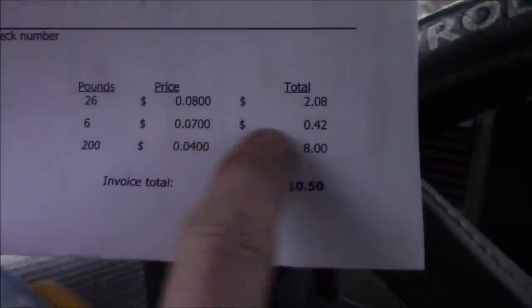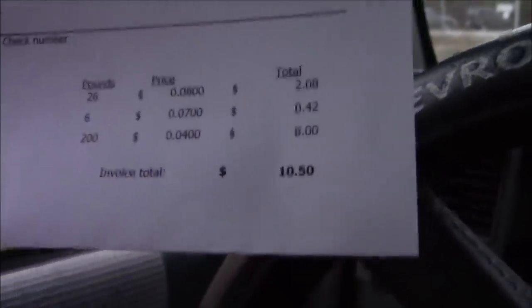Just for the refrigerator, we got $10.50. Air compressor, they gave me $2.08. Contaminated aluminum, 42 cents. So that was definitely worth leaving and taking it apart and coming back. So, that's a tip for the waitress. Yeah, that's another $10 right there.